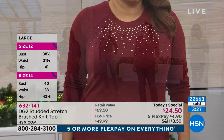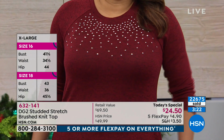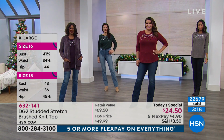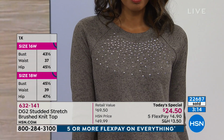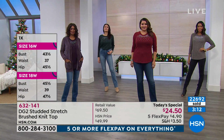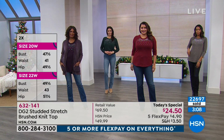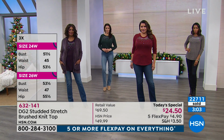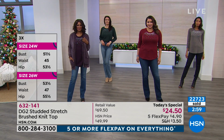Large is 12 to 14. There's Annette, she's wearing the large. You can see how great the large looks, how it fits. Extra large, size 16, 18. And then we have 1X, which is a women's 16, 18, and 2X, which is a women's size 20 to 22. And then a 3X, which is a 24 to a 26. There you go, all the sizes.